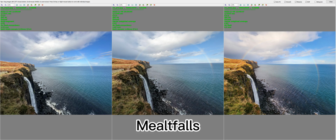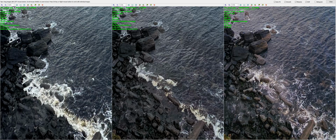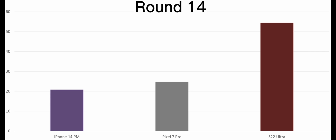Our last set of comparison is actually this ultra-wide shot of Mealfalls on Isle of Skye. In here, I think the Samsung just looks that bit more vibrant. The rainbow is a little bit more visible in the Samsung shot as well. And if you look at the grass, it's quite washed out on iPhone, but it's quite well represented on Samsung. Then the Pixel 7 Pro is having a little bit of detail problems here and there. I think it's the HDR algorithm messing up. So in this last round, most people voted for Samsung, followed by Pixel, and lastly iPhone.